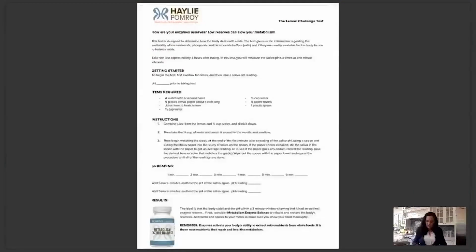So at the first testing, I was at a 5.0. We are now 2 minutes in, and I was at a 6.4. I'm actually really proud of my digestive reserve. I want to give you 3 things that I do to enhance my digestive reserve.